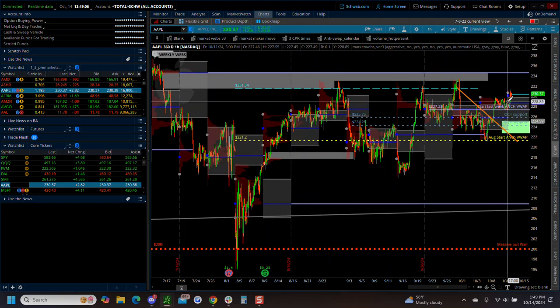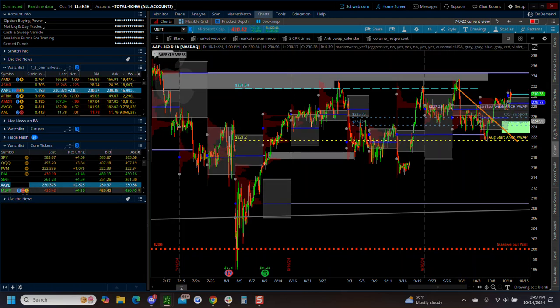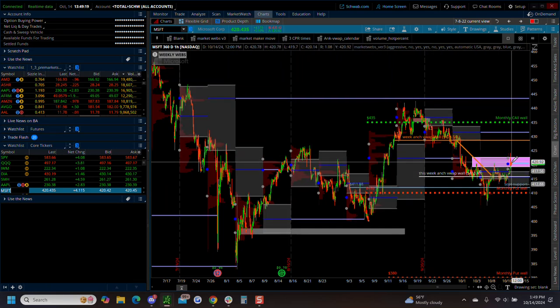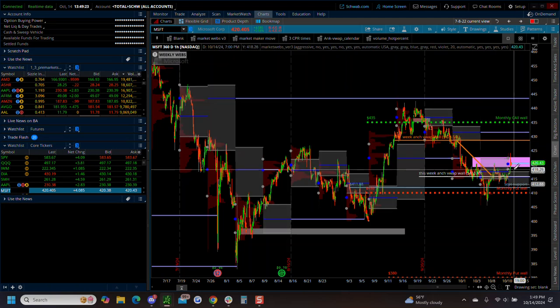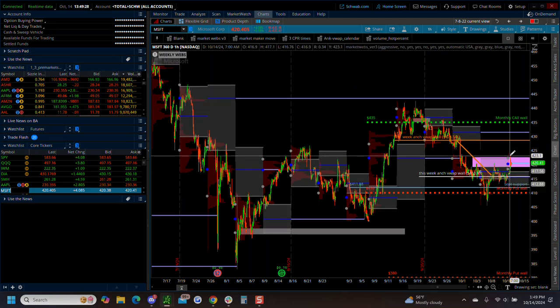It's broken that trend. We've already tried it once before. Could very well happen. Microsoft's got all kinds of them above it, so be very mindful of that. Let's see where we close here on Microsoft. This is an inverted head and shoulders. We tried to push out above early on this morning, pre-market.